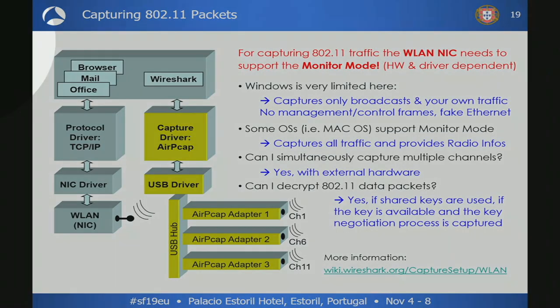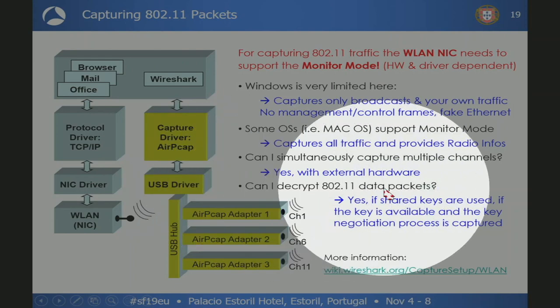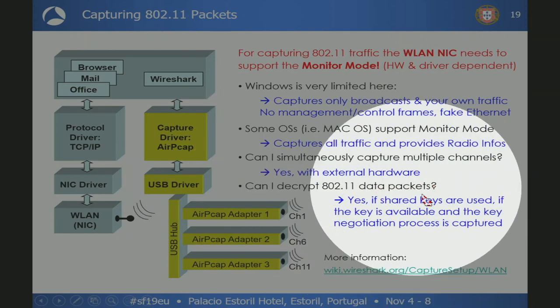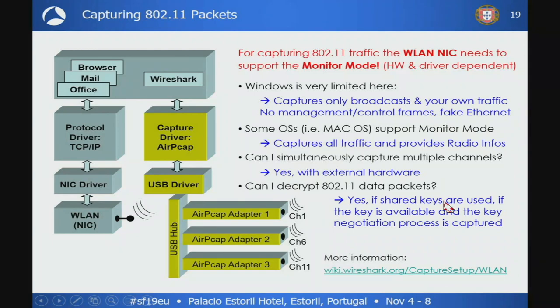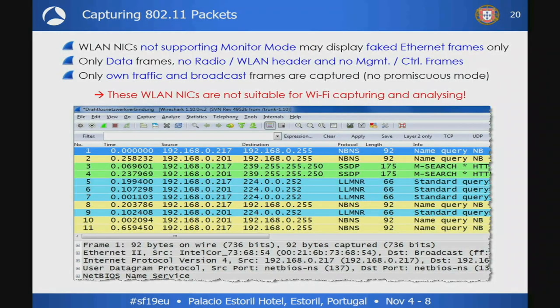Can we decrypt a data packet? Yes, under certain circumstances. We are going to look at it. It depends on the type of encryption and whether the shared key is available or not. It will not work with a certificate anyway, so I will show you this also.